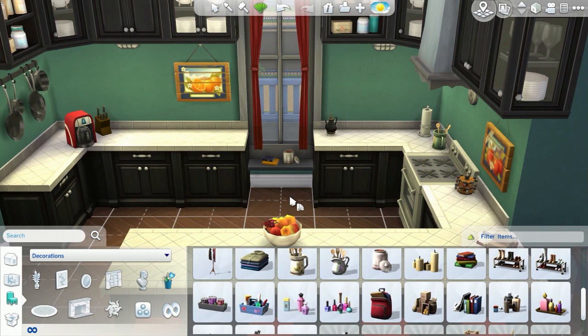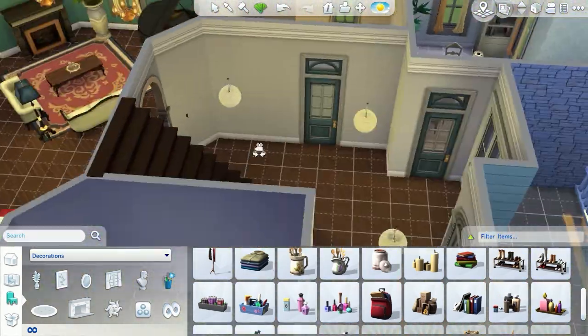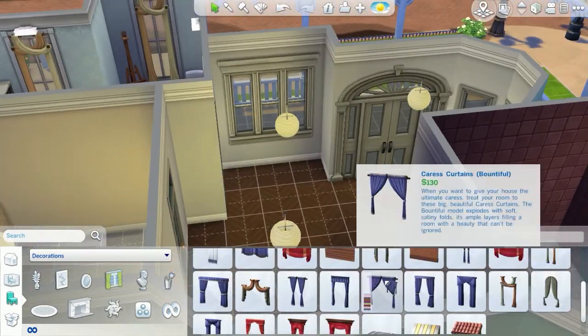What do you guys do while you're playing The Sims or building a house? Do you watch TV, listen to music, or do you just get so immersed in what you're doing that you just kind of do it in silence and kind of just enjoy building? Oh my goodness, I should have really cut this out. That was a really long pause, but oh well, too late now.